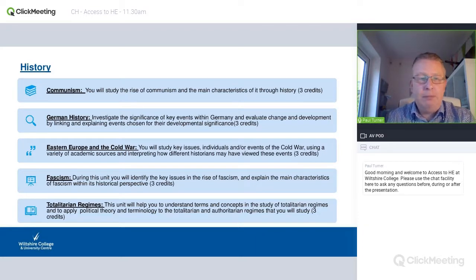Also look at fascism, identify key issues in the rise of fascism and explain the main characteristics from a historical perspective. And then totalitarian regimes as well. Understand the different concepts applying to the study of totalitarian regimes and how politics has changed over the years and how we look at those different regimes.